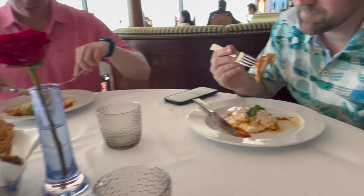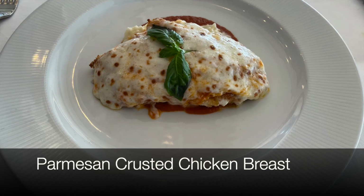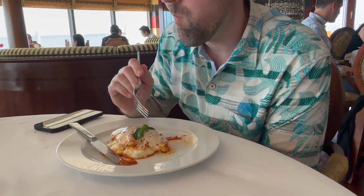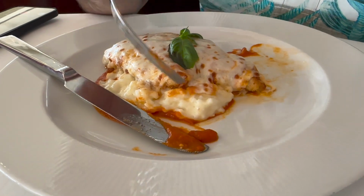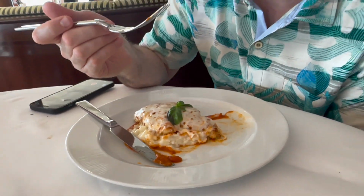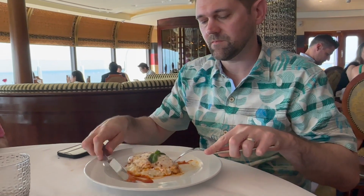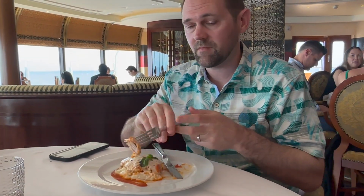And Dave and the rest of the table got the crusted chicken, or the chicken parmesan, basically. It's on a bed of, what's in here? Some deliciousness. Is it risotto? I think it's risotto. Really good. Risotto with chicken, pretty sure parm. That's a creamy risotto. And a mozzarella melted on top. It looks like some fresh basil. That's really good.